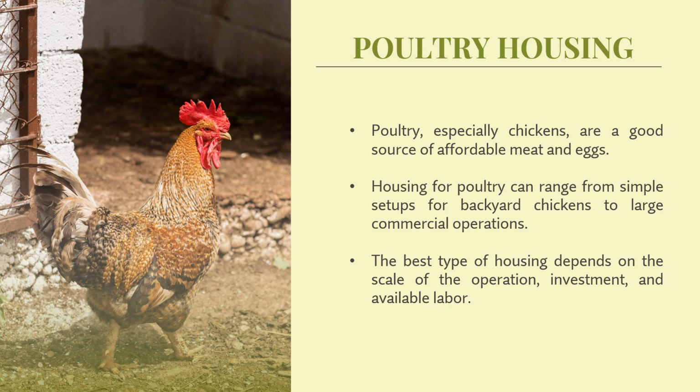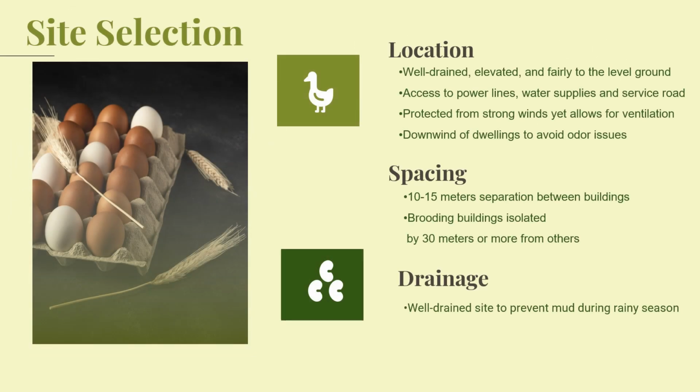Housing for poultry can range from simple setups for backyard chickens to large commercial operations. The best type of housing depends on the scale of the operation, investment, and available labor. Site selection. The location must be well-drained, elevated, and fairly level ground. Access to power lines, water supplies, and service road.